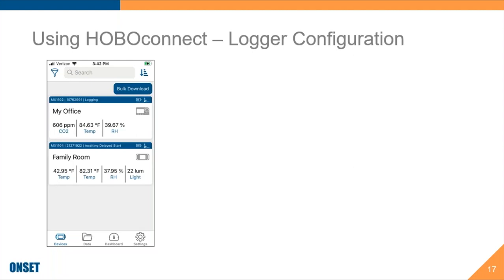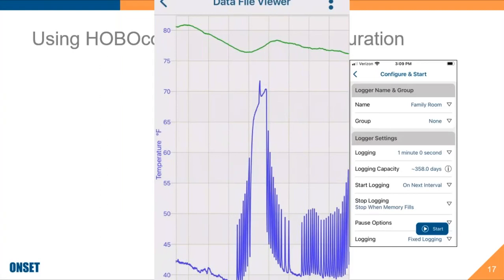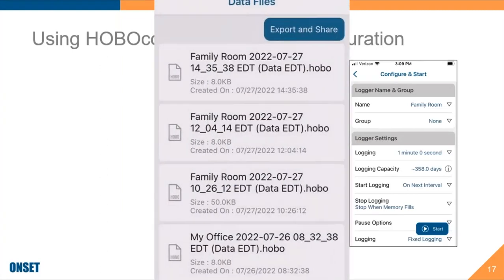I'm just looking through the questions right now. There's a question: is there a web page for downloading the data and capturing and configuring the loggers? All of the configuration of the logger is done through the app, which I just showed you, HOBOconnect. The data, however, I'll show you this just real quick. Sorry. Just in case my demo didn't work, I had a backup plan, which was that I had the files to show you a kind of virtual demo.